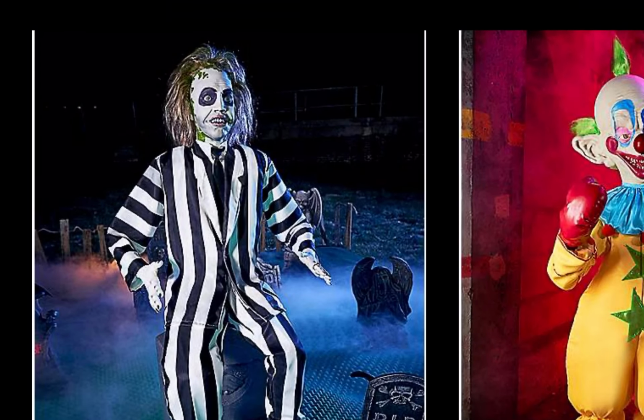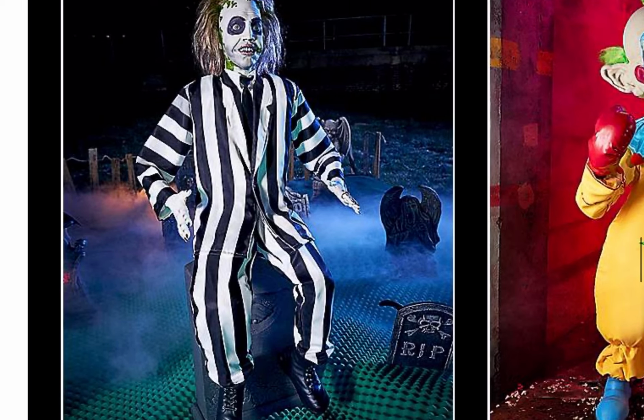Next up, we have Beetlejuice. He sits on a tombstone and moves back and forth and moves his mouth. I don't know if this is probably the Beetlejuice animatronic that was supposed to be sold last year, but it could be a new one.